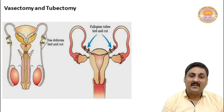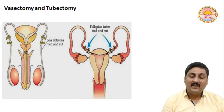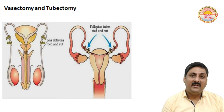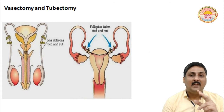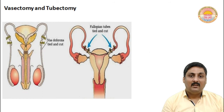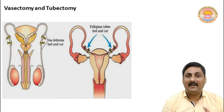Vasectomy is a surgical method in the case of males and tubectomy is a surgical method in the case of females. We know that the vas deferens carries the sperms from the testis to the penis. This vas deferens can be cut or tied. A small incision is required in the scrotum or abdomen, and this can be done easily. Because of this, the sperm may not be able to reach from the testis to the penis, and hence insemination will not take place.